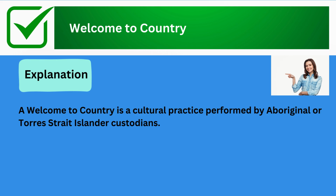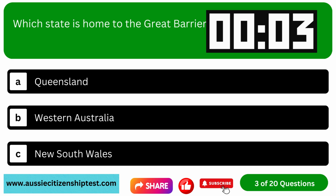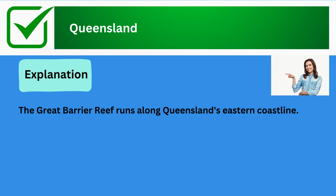visitors to their land. Question 3. Which state is home to the Great Barrier Reef? Option A, Queensland. Option B, Western Australia. Option C, New South Wales. The correct answer is Queensland. Explanation. The Great Barrier Reef runs along Queensland's coastline, making it the state home to this natural wonder.